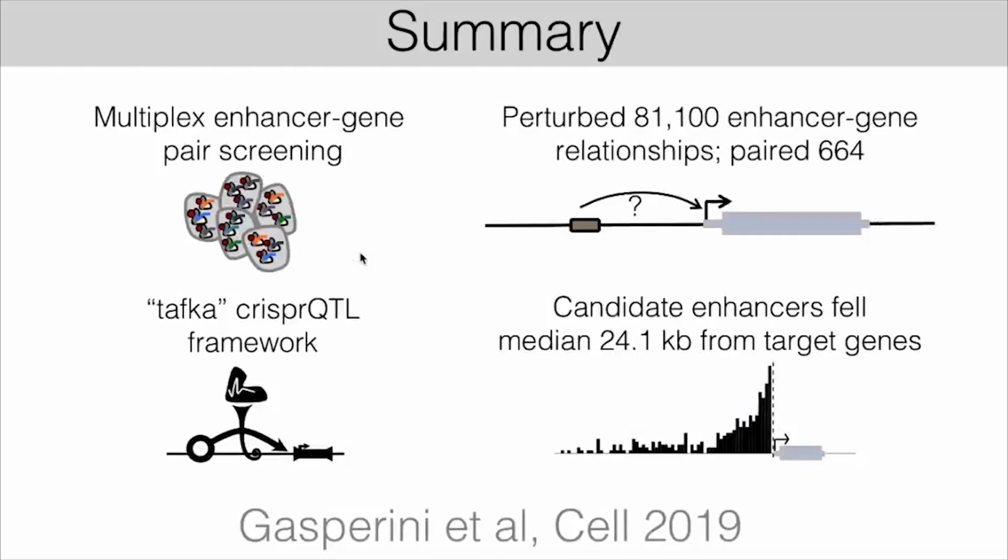So we have enough time for discussion and questions. But in summary, we multiplexed RNAs per cell for a higher power enhancer gene pair screen. In total, between the pilot and the at-scale study, we perturbed over 80,000 potential enhancer gene pair relationships. We used this borrowed framework from the eQTL world, and we provided genome-wide characteristics of enhancer gene pairs, such as the median distance between genes and enhancers.